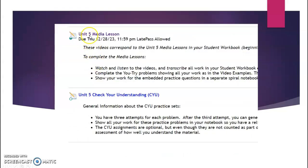Okay, after you complete the media lesson, then you're going to have access to the Check Your Understanding assignment. So they're called CYU. You get 3 attempts at each problem. If you still need another problem, you can always generate a new one for extra practice. Now, these CYU assignments are optional because at every point in the semester, every student is going to be different. Some of you might need a lot of practice on a certain unit. Some of you might be confident as soon as you complete the media lesson. It's going to change for each student throughout the semester.